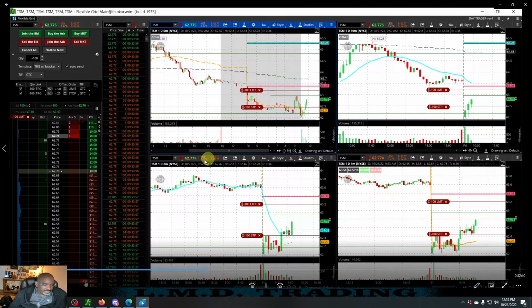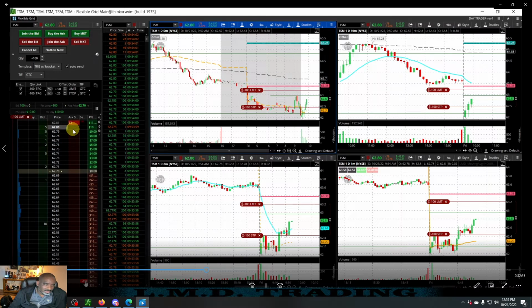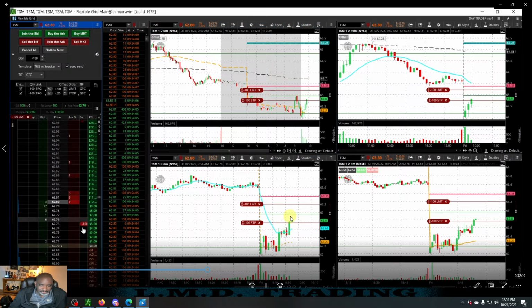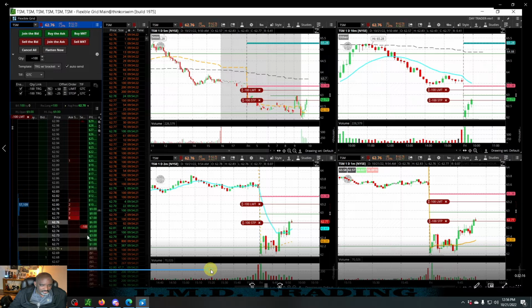What is that? 63. So it's probably right about 1R, because we got 20 cents to go on 100 shares. That would have been $20 more, so that would have been about $30. So first area of concern, 1R. Decent trade. But I've moved my stop to break even before I've even seen it get up to that point.